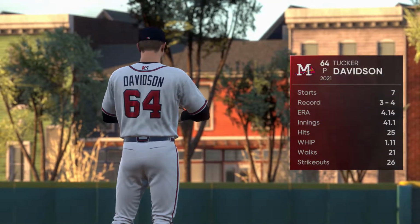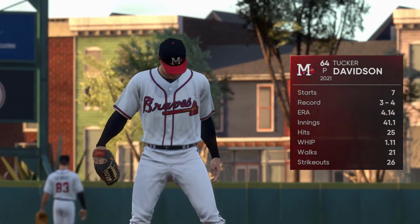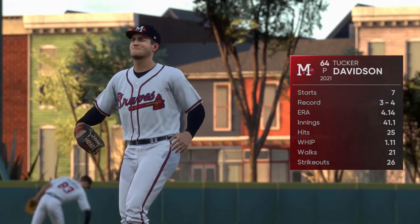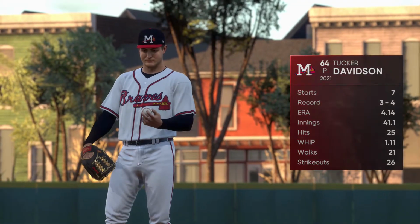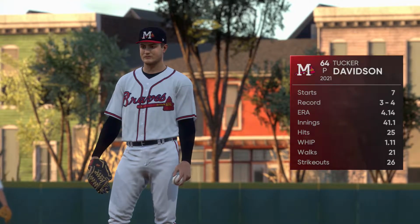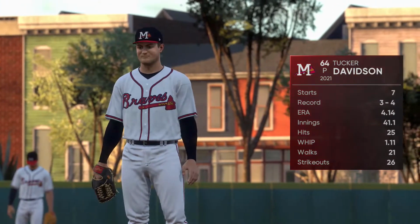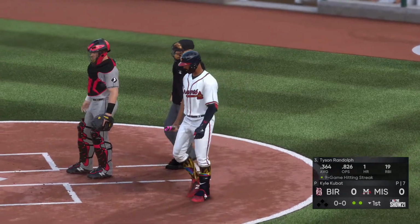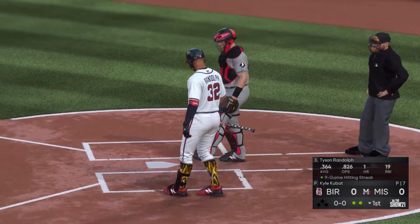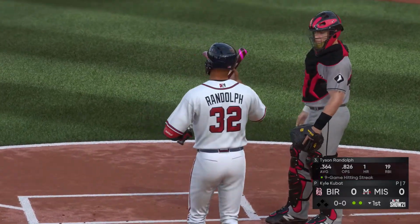Tucker Davidson, a Texas-born left-hander, gets the starting nod. Dan Plesac, what's the word on him? This guy's a pretty good pitcher, and I was looking through the stats, and one thing jumped out at me, a sub 1.20 WHIP coming into this start. That tells me a couple of things. One, he's not afraid to throw strikes, and two, when he does throw strikes, he throws quality, and he still gets people out. It'll be fun to watch this guy work in this one today.